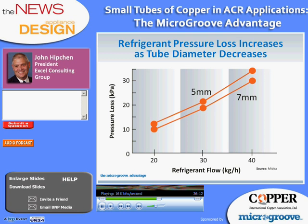Pressure losses can be easily reduced, though, with an increased number of branches. In fact, if the number of branches are increased, the tube length per branch can be decreased, and that provides additional options to the heat transfer engineer.